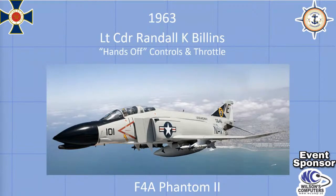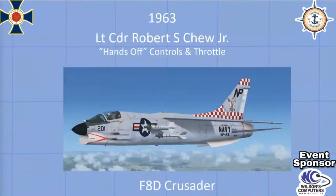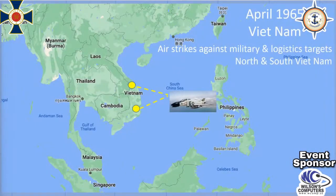An F-4A Phantom was the first aircraft to land in a hands-off condition, flown by Lieutenant Commander Randall Billings. And the second aircraft was an F-8D Crusader piloted by Lieutenant Commander Robert Chu. In April 65, the Midway deployed to Vietnam, striking military and logistics targets in both North and South Vietnam.